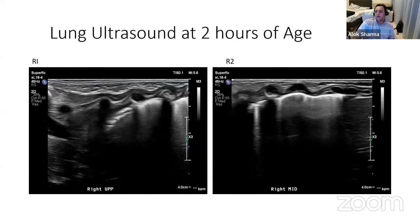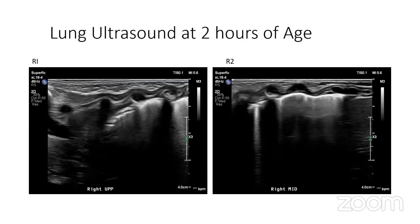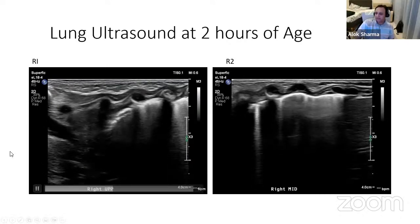So these are the lung ultrasound findings. Who wants to have a go at them? I will start to comment. Yes, go for it. Okay.